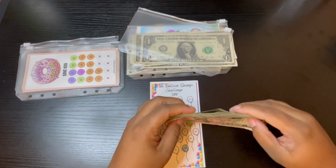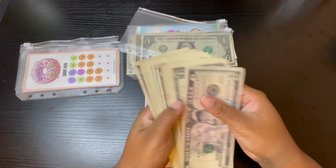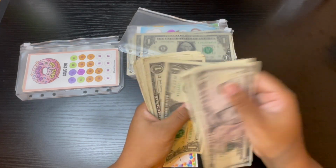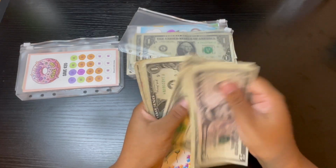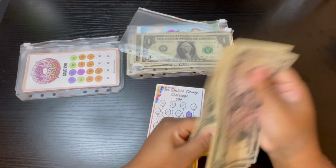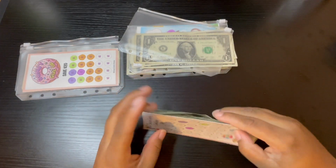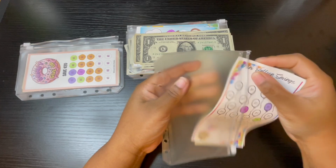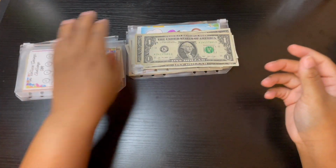I'm thinking about condensing these in my condensing video as well, just so they're not as bulky, so I don't have to keep counting all the ones. But we have 5, 6, 7, 8, 9, 10, 11, 12, 13, 14, 15, 16, 17, 18, 19, 20, 21, 22, 23, 24, 25. Yeah, definitely probably gonna condense a lot of these when I film my condensing.